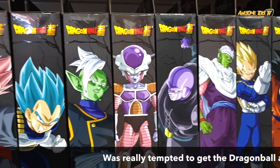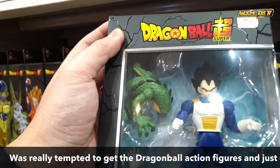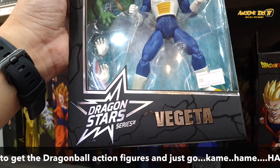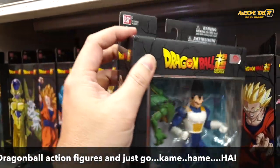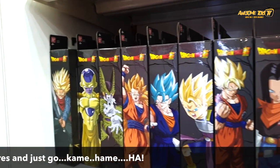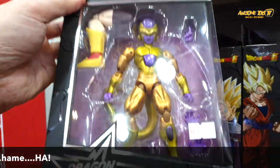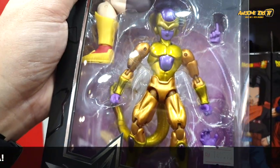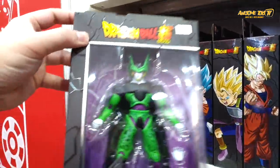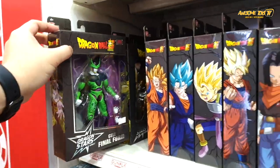So in the same vein as the Gundam Universe line, these are actually figures that you can just buy and play with. Right? So this is Vegeta Dragon Star series. So they have the full range of the Dragon Ball Star series here. So pick the one you want. I just want to see how it's going. Dude, the finishing and the painting is actually not too bad. Very good. Yeah, it's not too bad.